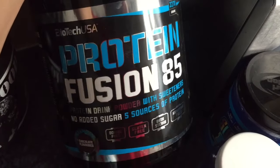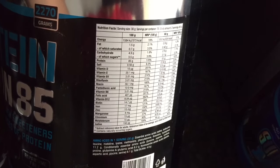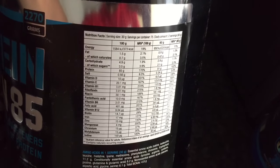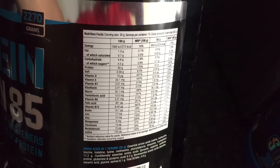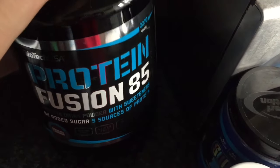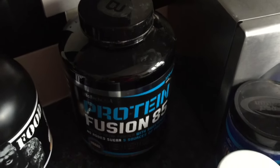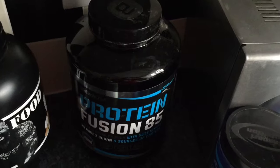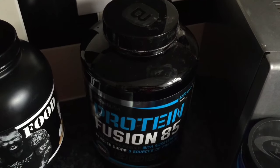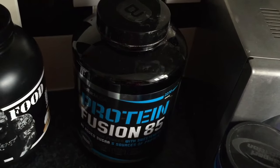And with this, as you can see, it's also got a multivitamin blend as well. It's got a multivitamin composition going on, which is worthy, and it's value for money in some sense. So Fusion 85 is my choice while I'm currently cycling, as in protein powders. I don't rely on protein powders. I get most of my protein from food sources anyway, but as a post-workout, or if I'm on the go, I will take a protein powder with me.